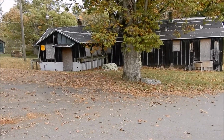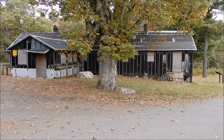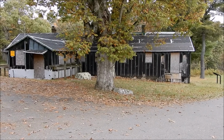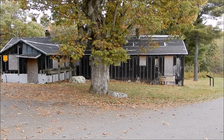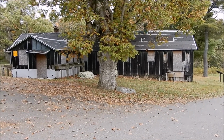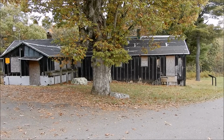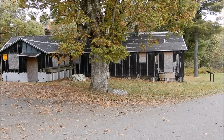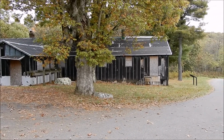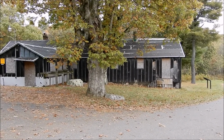This is one of the old original buildings from the 1930s. It's in need of repair. They had a sign down here a couple years ago asking for help to help save it. I don't see any help, so this thing may eventually get torn down, unfortunately. I'll get a couple still pictures of it and a picture of the sign asking for help.